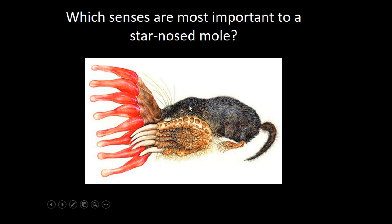And then here's a common misconception for students. So they see this giant front foot, and many times in class I'll have a student say, of course that's big. It's really important for them to dig. Although that's true, remember that this drawing is all about sense organs. So what sense would their foot have? Of course, the sense of touch.